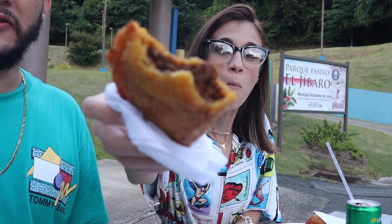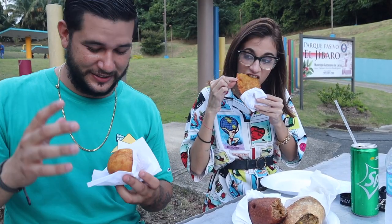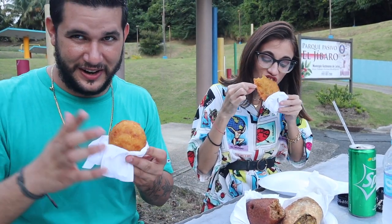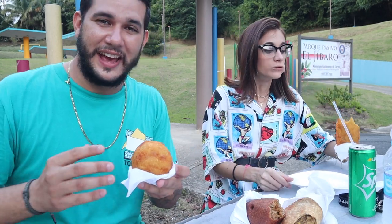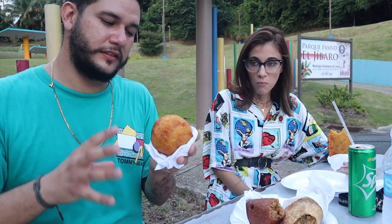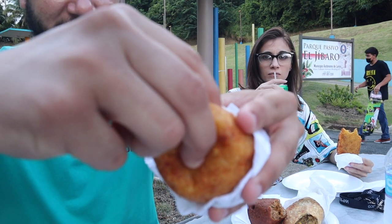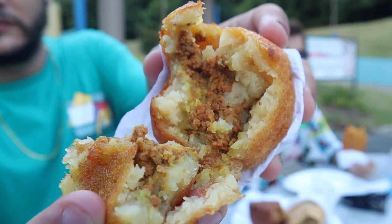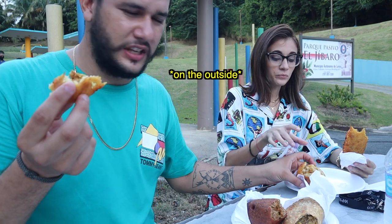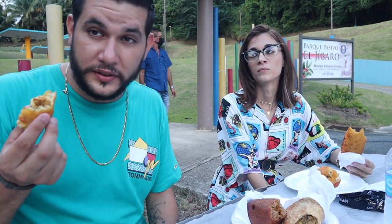She has one of a pastelillo of bistec, or como le decimos aquí, bistec. And here is what I talked to you about on the intro here in the Mirador Mariana Bracetti. Es el relleno de papa, or potato stuff with different kind of meat. This one is the traditional one with just ground beef on the inside, but let me show you how it looks right here. You can see here the crunchiness a little bit. It's really crunchy in the inside. The mashed potatoes are just so soft in the inside. And the meat always seasoned on point.